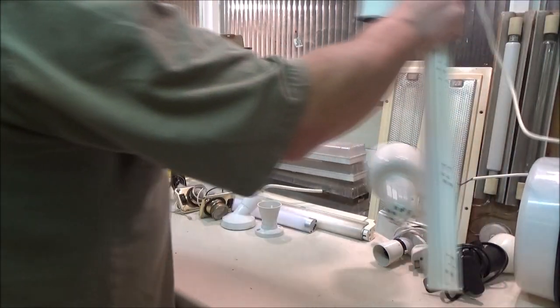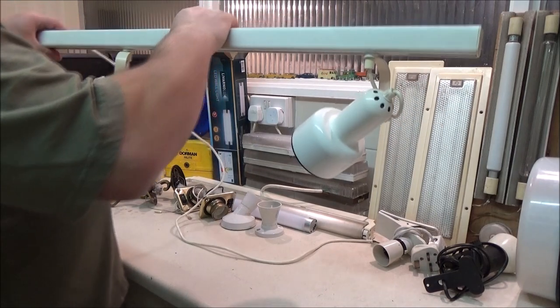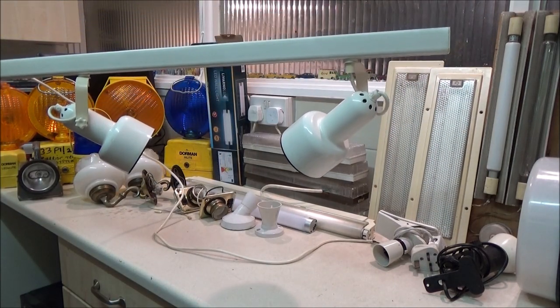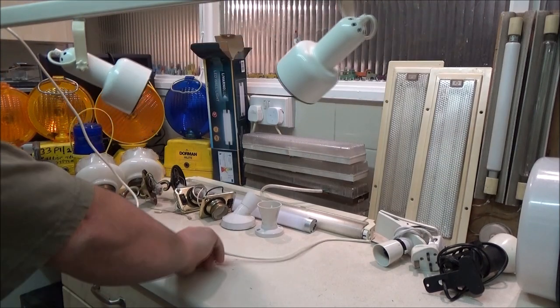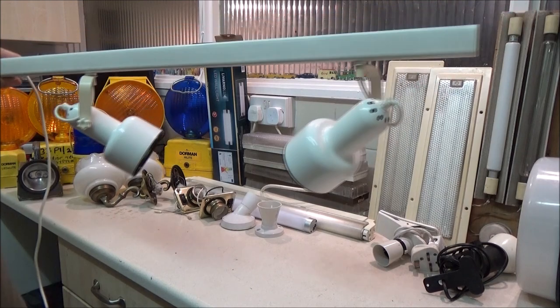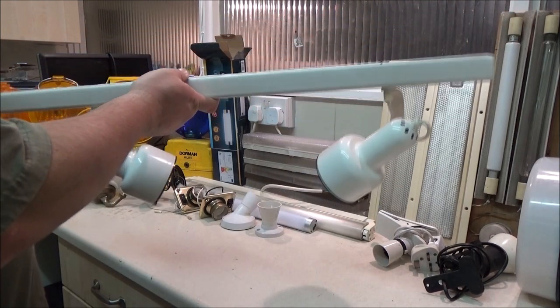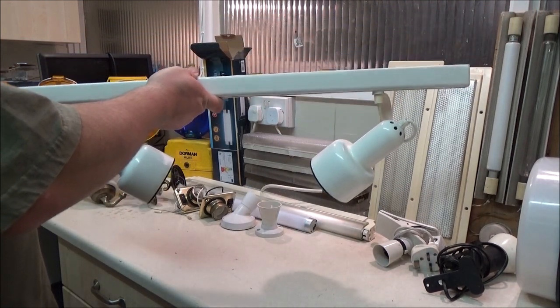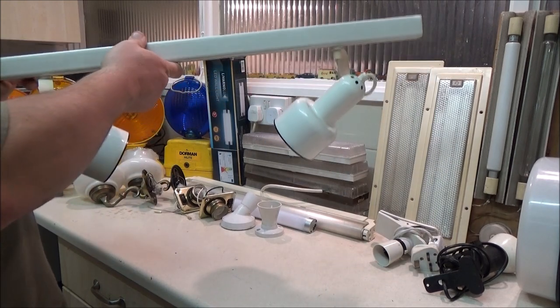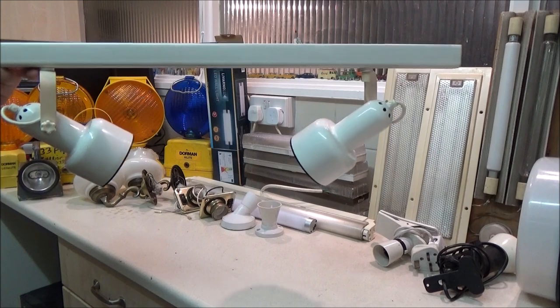Anyway, I'm going to get this big one out of the way. This was an eBay purchase. Yes, it's a spotlight rack with two spotlights on, complete with a piece of flex. This was actually just a random purchase as well. And a bit nostalgic, I think, because lights like this you used to see lots of in shops.